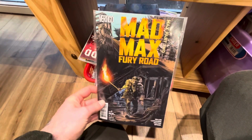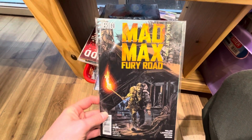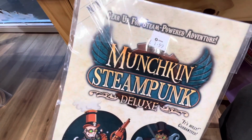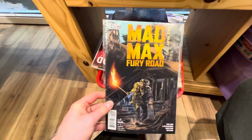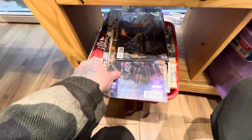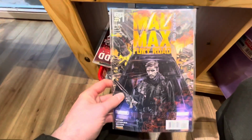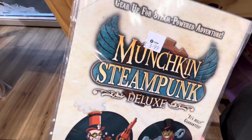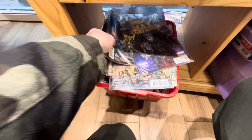These ones I was very tempted to pick up, these Mad Max Fury Road comics, as that is possibly one of my favourite films of all time. But the price of these was putting me off a little bit. As I've said many times, I don't really know a lot about comics. I normally just pick them up if they're cheap and I like the look of them. I would have picked all of these up if they'd been like 99p or £1 each. But like, what? This one was £4, which put me off. I know that sounds stupid.